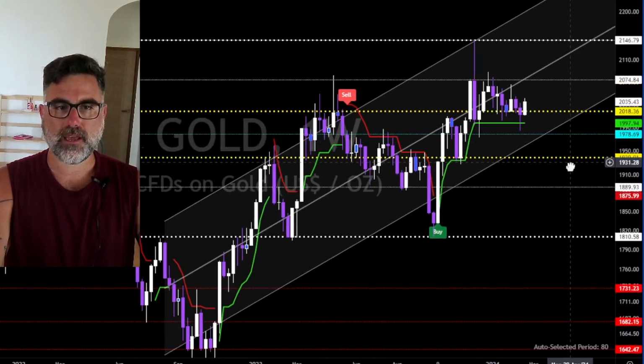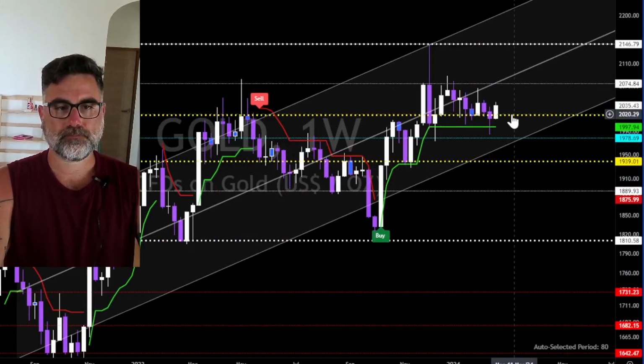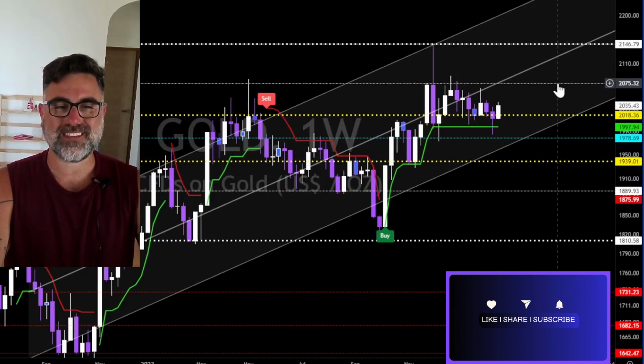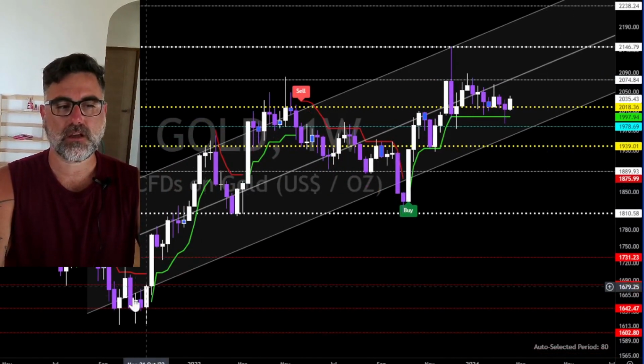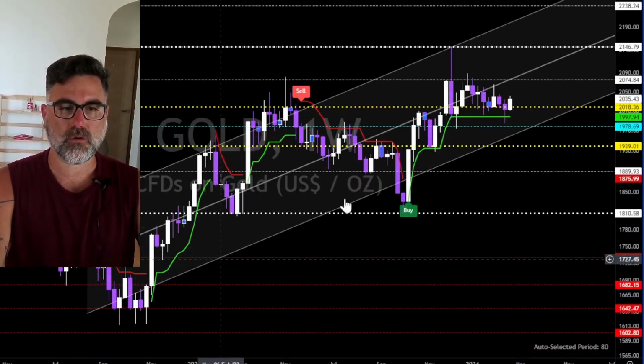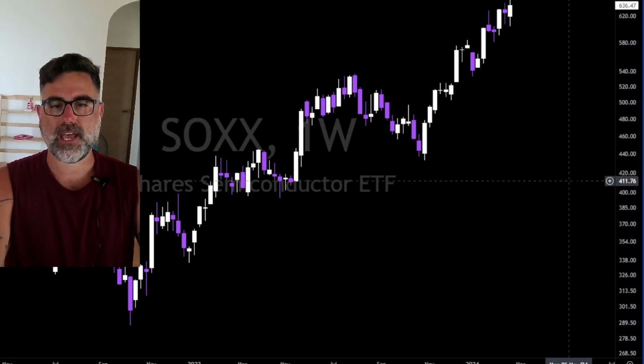Gold with the weekly holding above the yellow zone. I'm waiting. If you want to go long, only above 2075 in my opinion. Overall, gold since September of 2022 is in an uptrend.